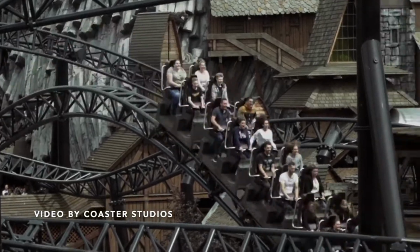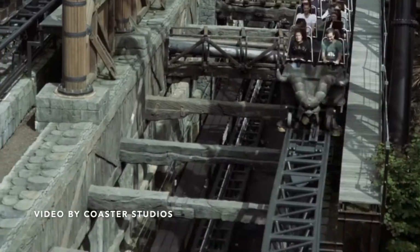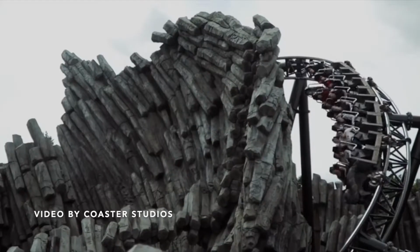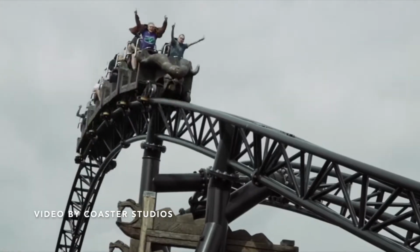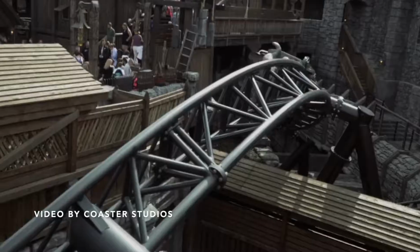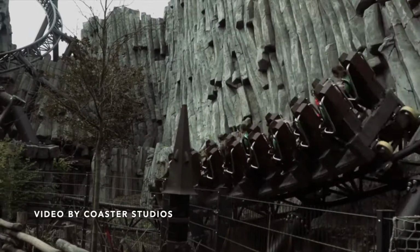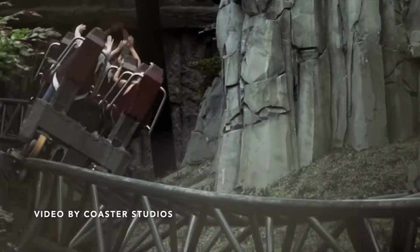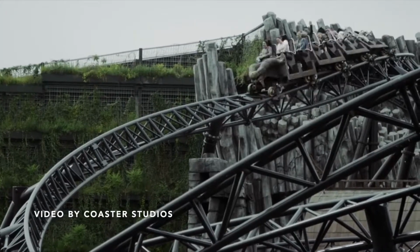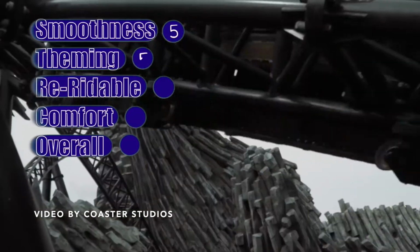So next up we have theming. Now this ride, like the rest of Phantasialand, is highly themed, super immersive. It's so amazing to be there. This is my local theme park actually, so I've been there quite a few times, so I really have a good grasp of the whole park and all the little nooks and crannies. Taron, Klugheim, this whole area is just fantastic. There's theming everywhere, and everything is tied in so well. This ride is probably one of the most themed roller coasters in the world. It's incredible. So of course for theming, a 5 out of 5.